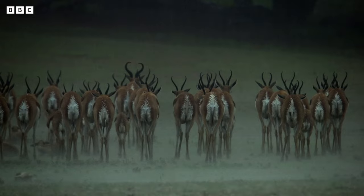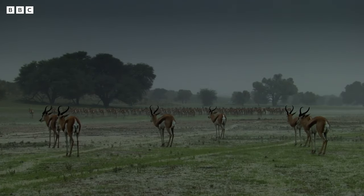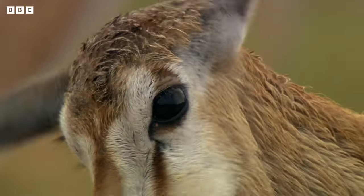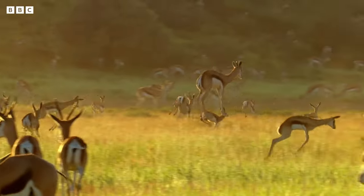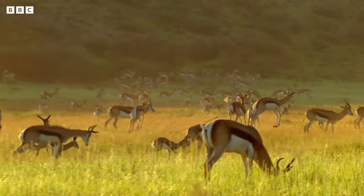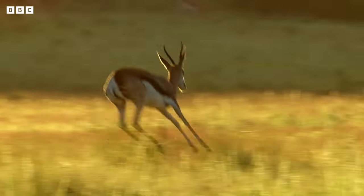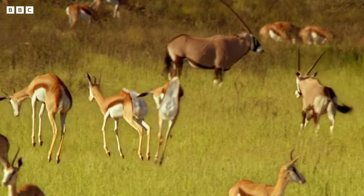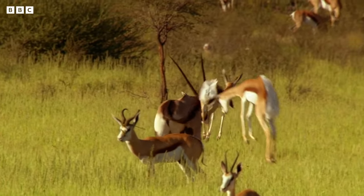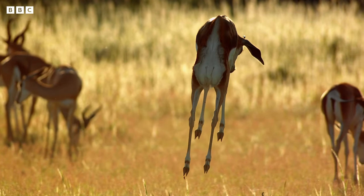Uh-oh, it looks like rain stopped play there. Anyone got an umbrella? But don't worry, as soon as the sun comes out again, it'll be time for another pronk. Young springbok learn to jump like this when they're only a few weeks old. And it's not just for fun. Pronking can save their lives.